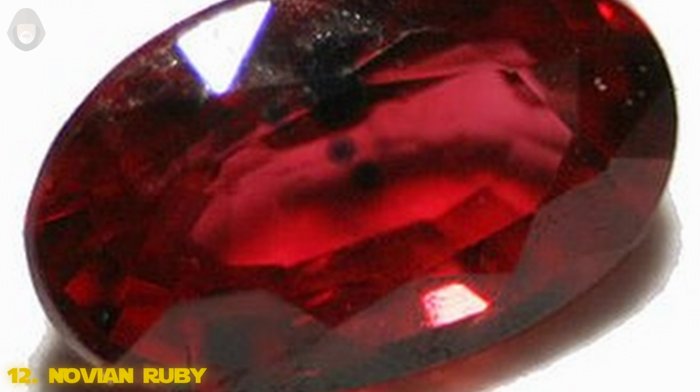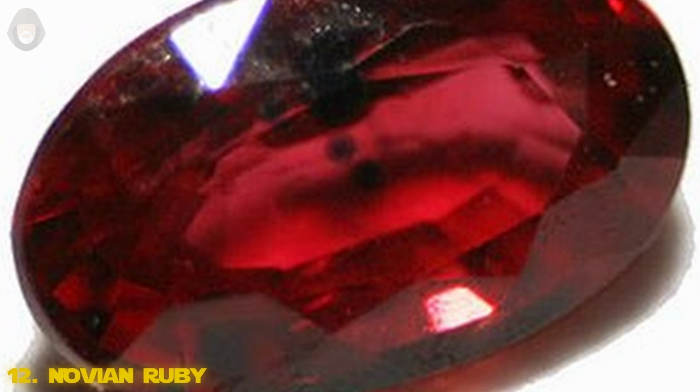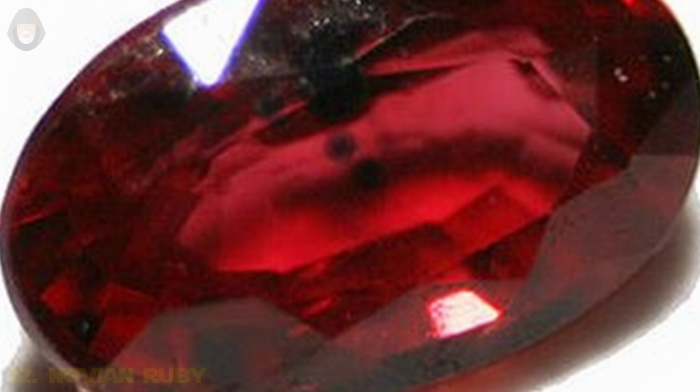Number 11, calamari flan. This disc-shaped coin, coming in both blue and white variants, was primarily used by the calamari, and also for bounty hunting, which we saw in The Mandalorian. Number 12, the Novian ruby. A very rare gemstone, these were used by the Zorbian space pirates and not much else is known about them.